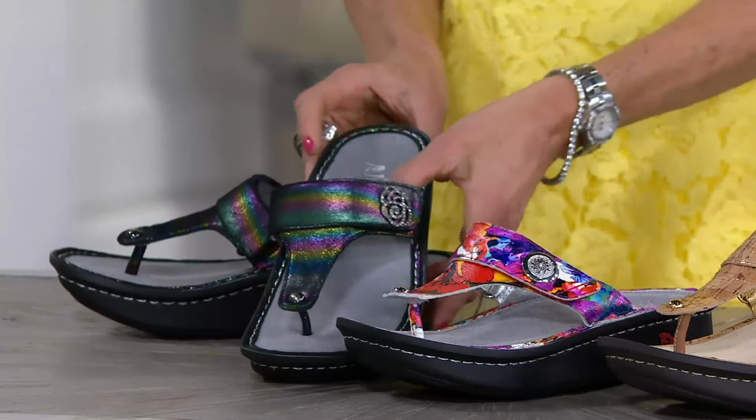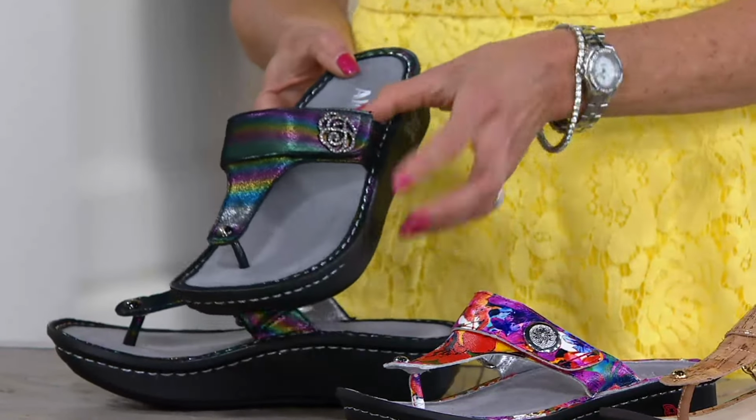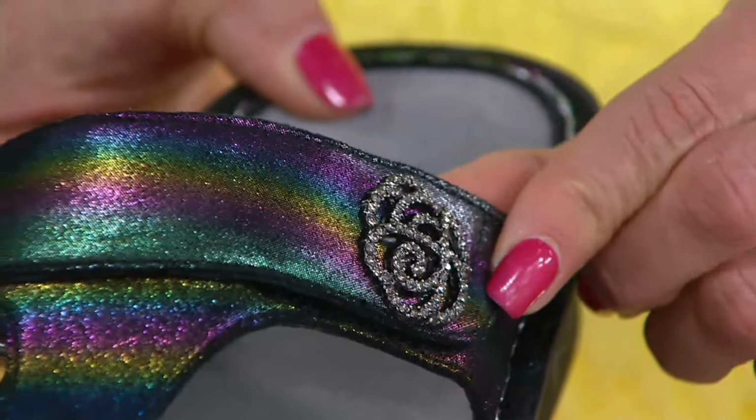Right? And then we have Blue Rainbow, which you can see why we call it Blue Rainbow. I mean, look at all that iridescence with the rainbow colors. And then you've got a marcasite detail on that hook and loop closure right there, which is so pretty. I mean, it looks like an earring or a brooch.